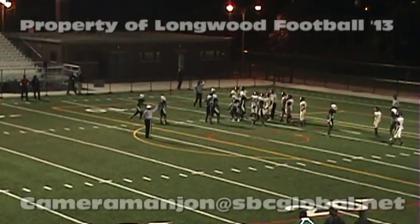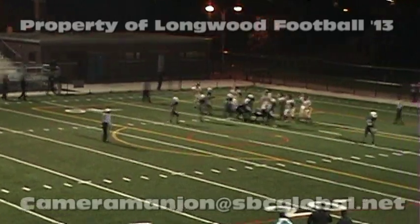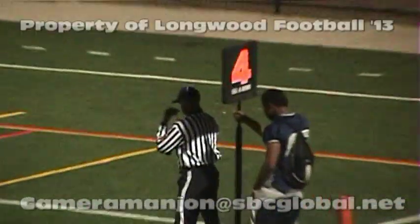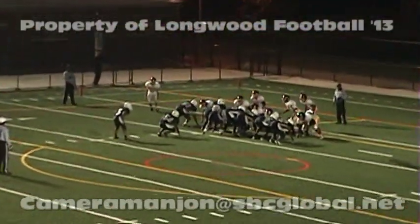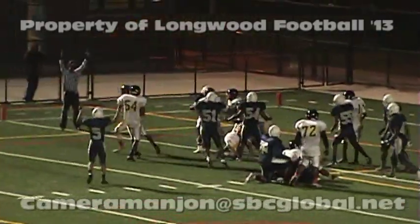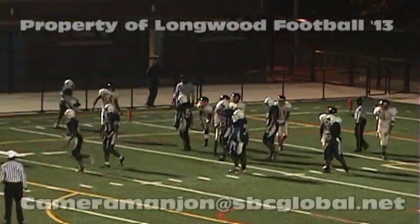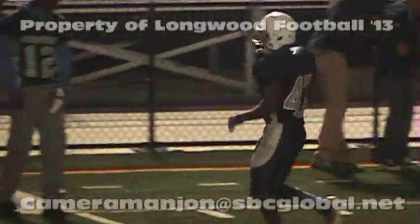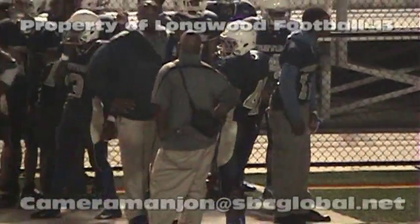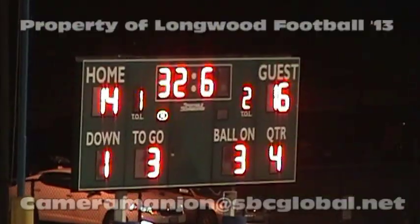Within the inside the five. He used to be down at the 3-yard line. Time is running out. In for six. Quarterback up, and they were looking at overtime.